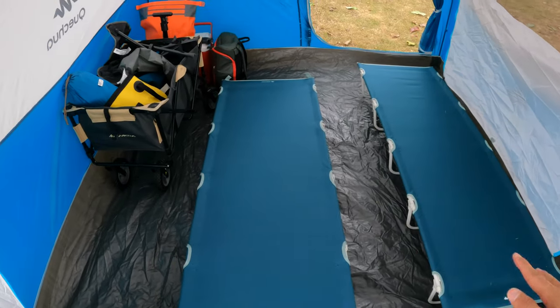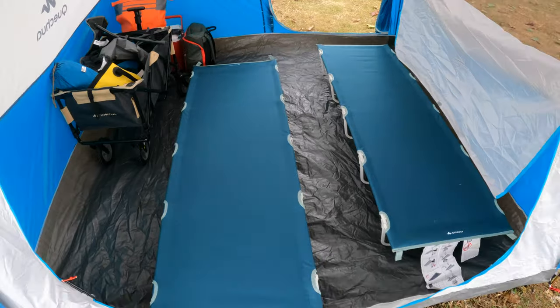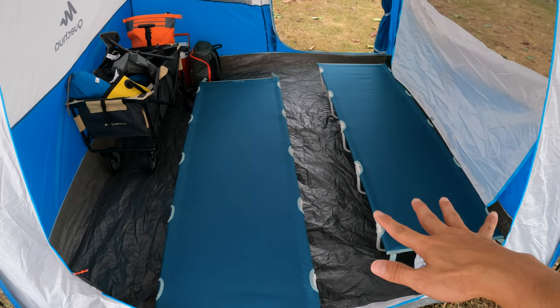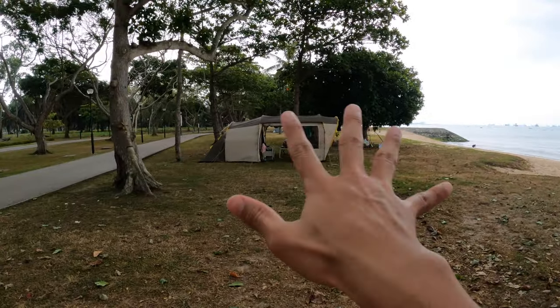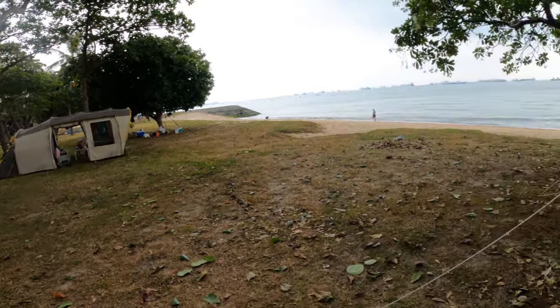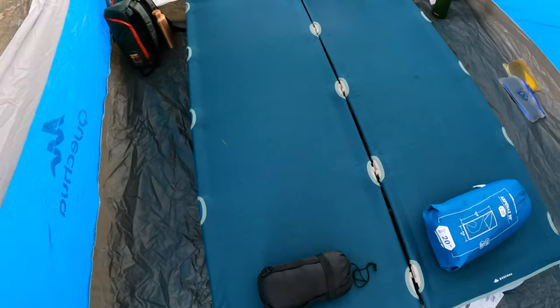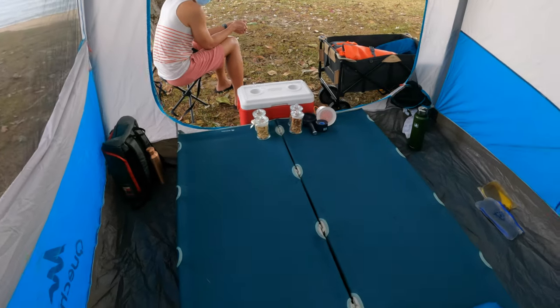We prefer to have this mattress because if, let's say, there's heavy rain and the floor gets wet, we might not have a good sleep. So this is optional. And we still have our neighbor over there, far away. Their tent is very impressive as well. So this is our setup for tonight. It will be a double bed. No bed test for today, please, because this can be very fragile.